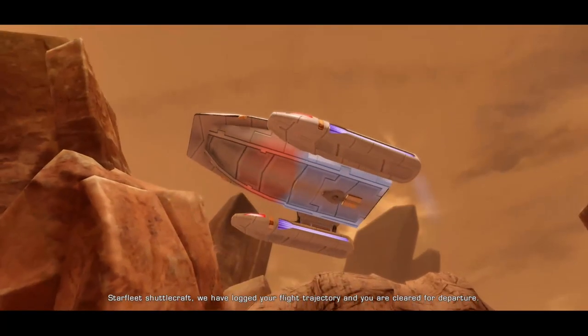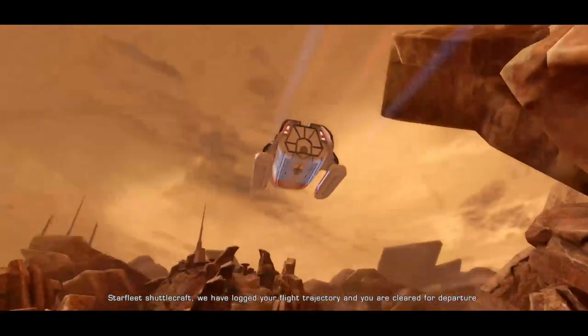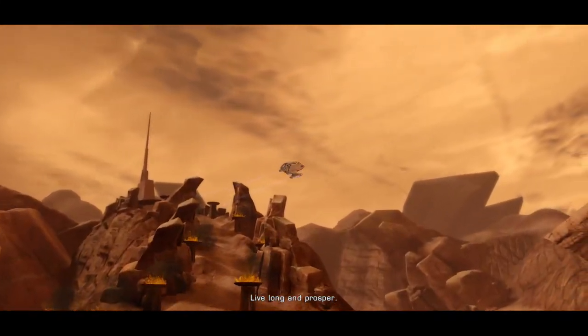Starfleet shuttlecraft, we have logged your flight trajectory, and you are clear for departure. Live long and prosper.